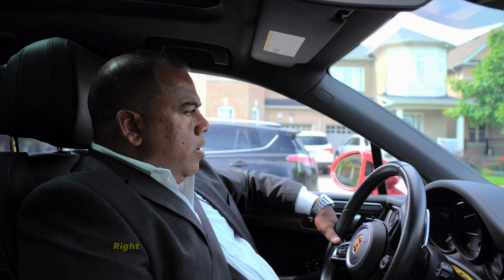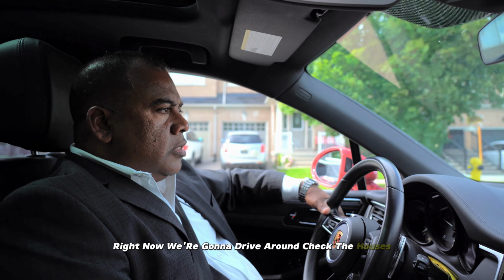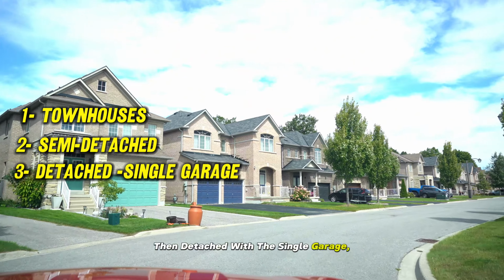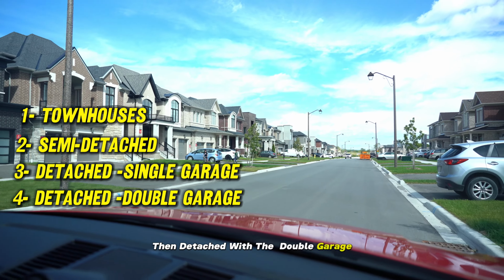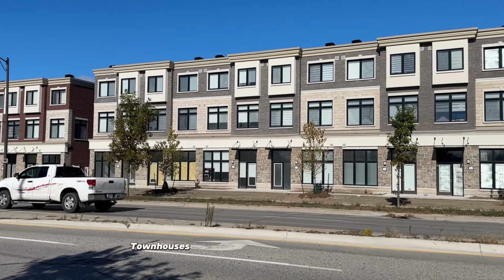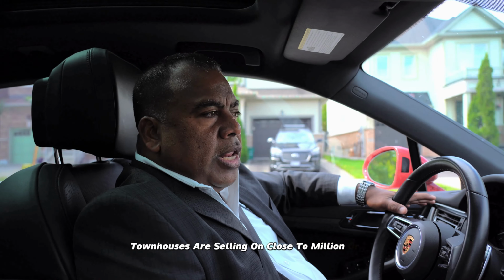Okay, so right now we're going to drive around, check the houses, and see what prices they're selling for. There are four types of houses, as you know: townhouses, semi-detached, detached with a single garage, and detached with a double garage. These are samples of townhouses. In Stouffville, townhouses are selling close to $1 million or so.